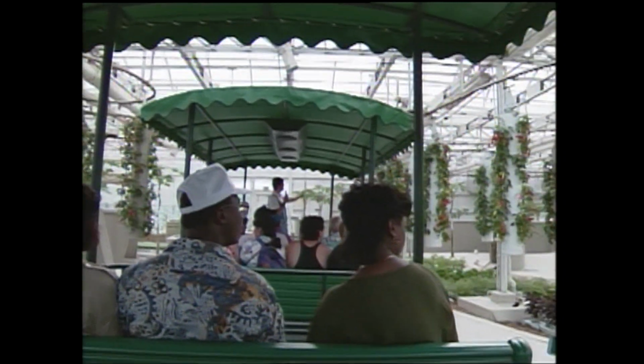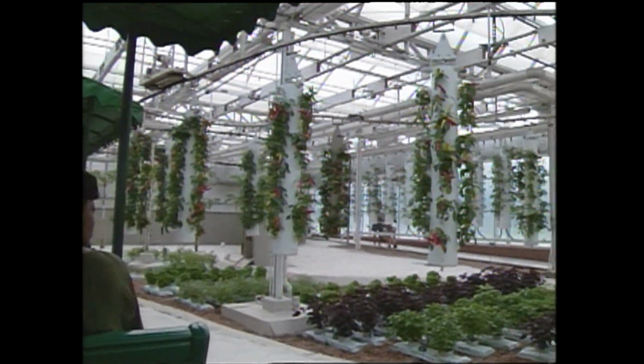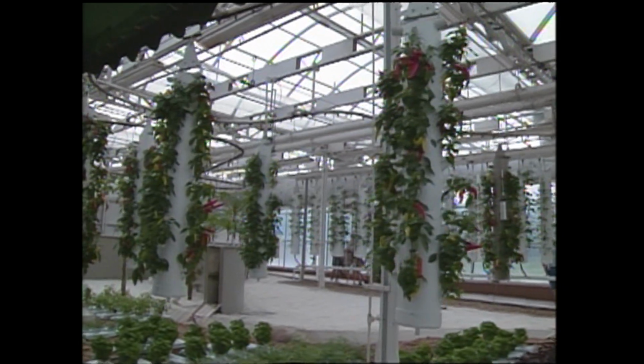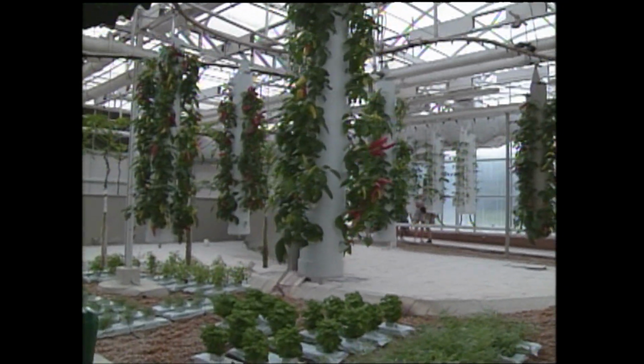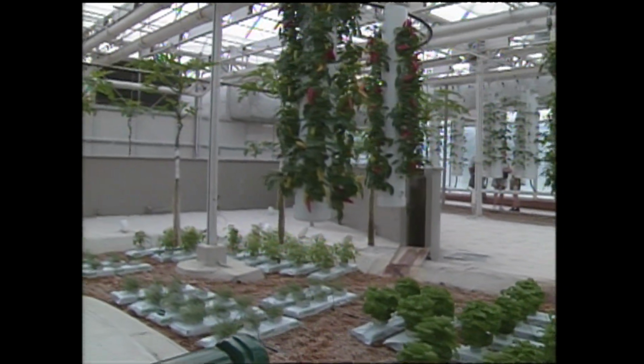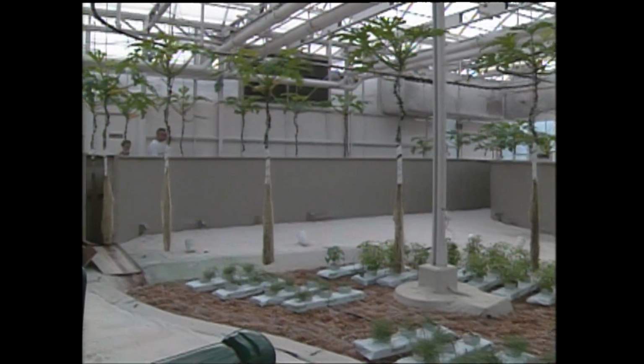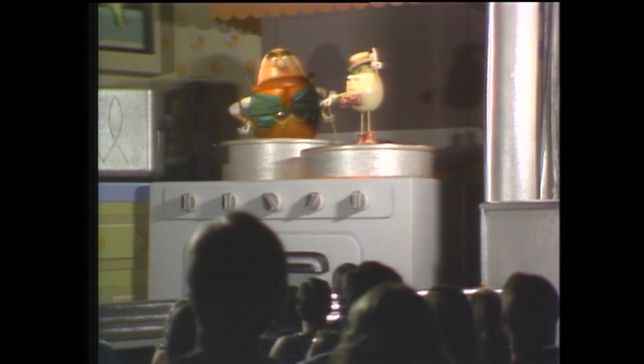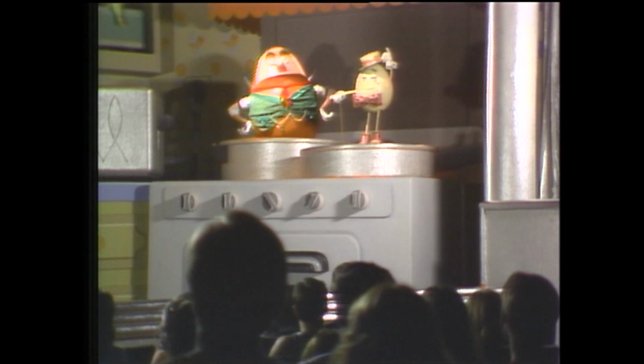It's about a 15 or 20 minute boat ride through greenhouses where the scientific staff, which is what I'm a part of, actually grows crops and displays modern technologies of agriculture to help us communicate the agriculture. Another attraction here is the Kitchen Cabaret, which is a musical theater show using audio animatronic fruits and vegetables. Talking fruits and vegetables, milk cartons and bread. Yeah, they're singing about good human nutrition.